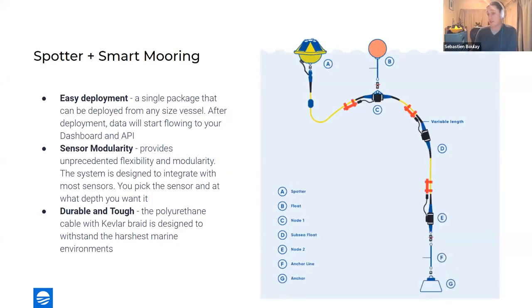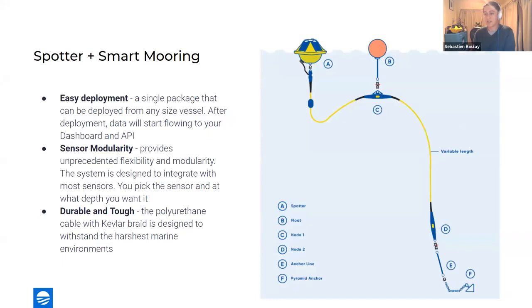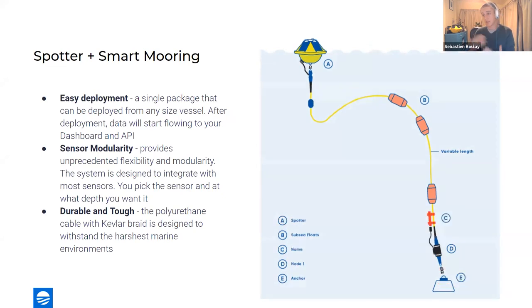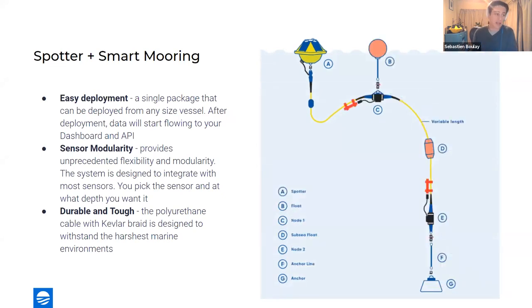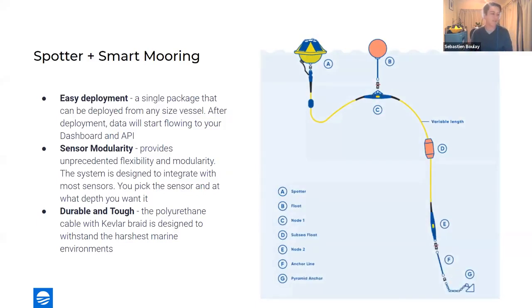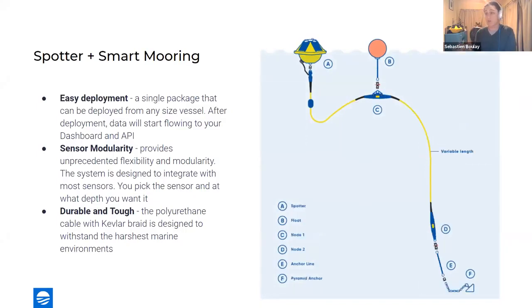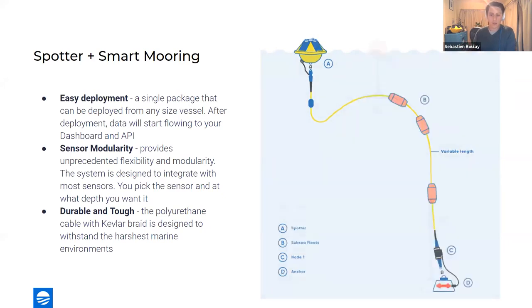So how much is too much? Right now, there's not really any limitations. Really, the only limitation we have at this stage is the available power. Some sensors are more power hungry than others, but the weight is not really a limitation because we can always overcome that with subsea float. And as Zach mentioned, that top float, which we always recommend using with our buoy, is taking all of the tension, all of the weight.